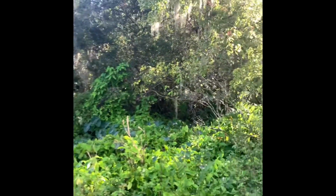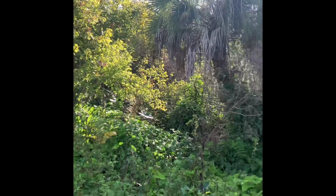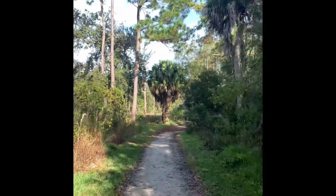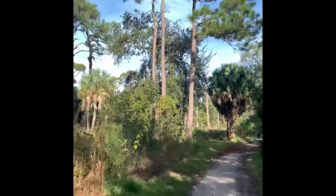There are trails located all throughout the park, and you can bike and walk on them, and there's also boardwalks that you can go through to get to the particular ecosystems.